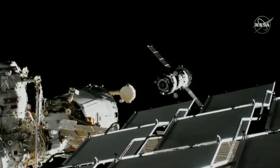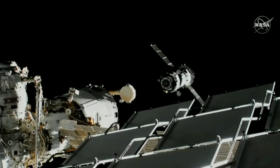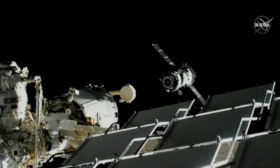We're in the approach quarter. Everything is looking good. And it seems like the sun is about to rise, because it looks like the station is getting lit by the rising sun.